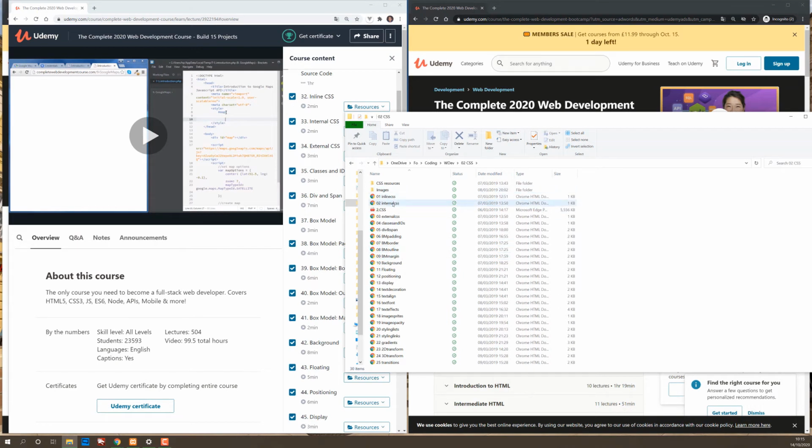So you got the relevant lessons here: inline CSS, internal. What else was I referring to? Floats, borders, etc. Box model, sorry. So you know, when you have to start building projects and you forget something, it's very easy to come back here and open the relevant file and look up the solution to your problem. So I found that really helpful.